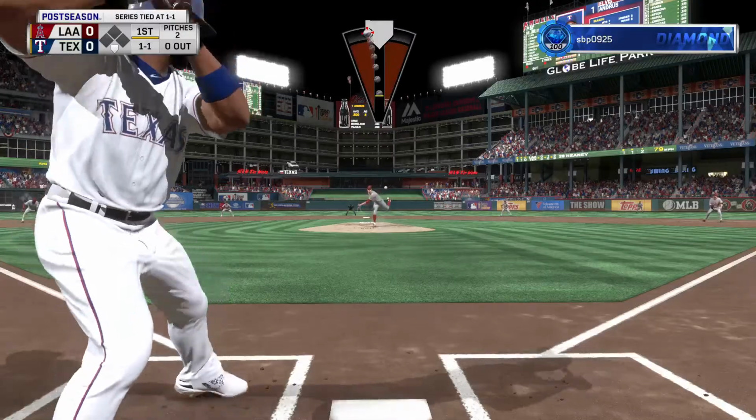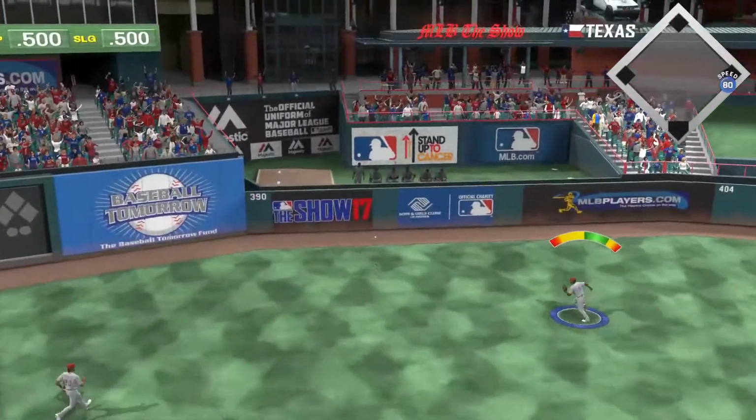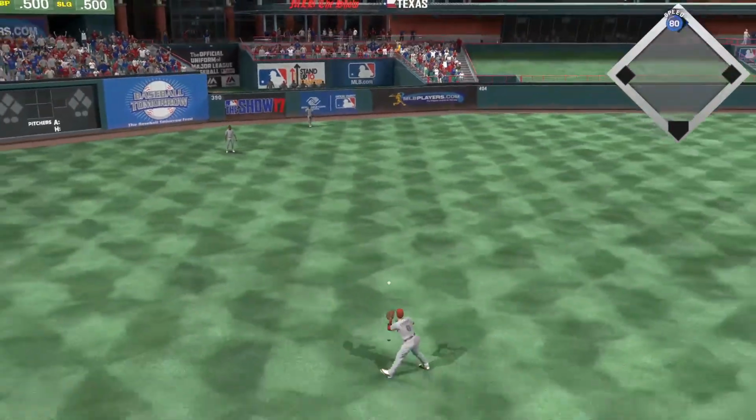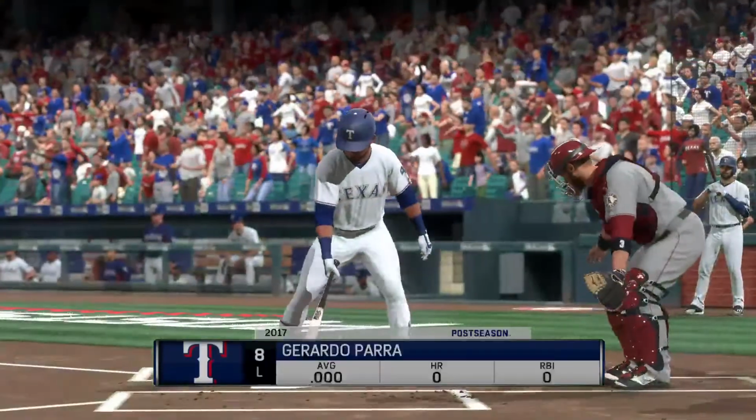There's not a lot you could do with that slider breaking down and in unless you can catch it way out front and hook it down the line. Meanwhile here, this is going to be trouble out there in left center as it ought to be good for extra bases. And he gets in there standing. He's got himself a double.